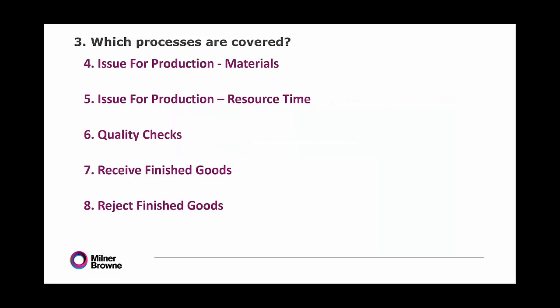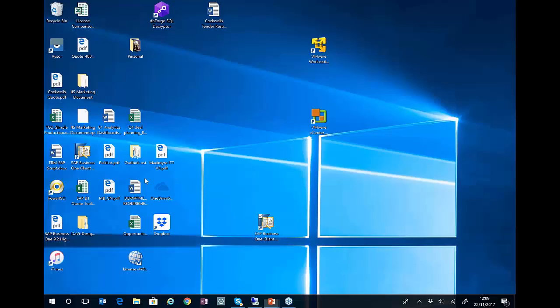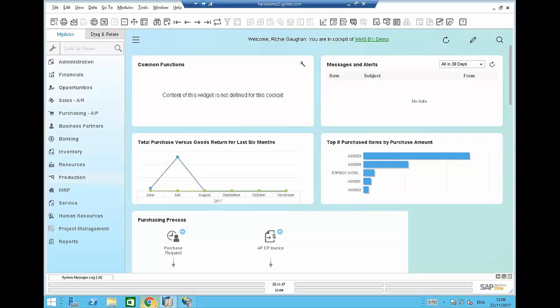time to production orders. Processes that we're going to look at today: we will issue materials, we will issue time to production orders, we will go through a quality check procedure, we will receive finished goods, and we will reject finished goods and see how all of this flows through the system. So we can get straight into the demonstration now, and I can show you what we have here.